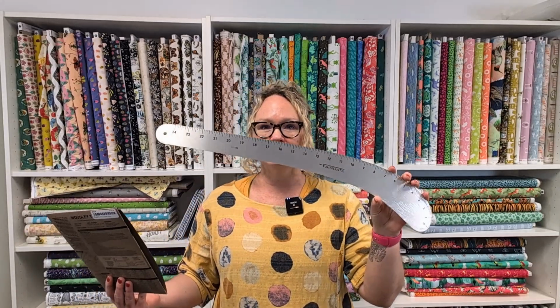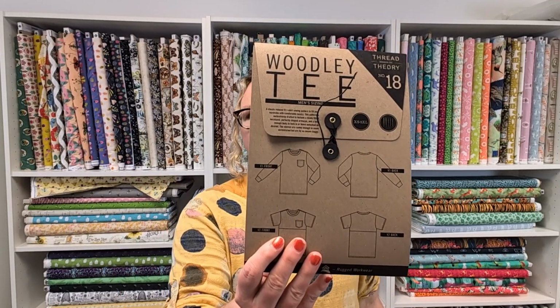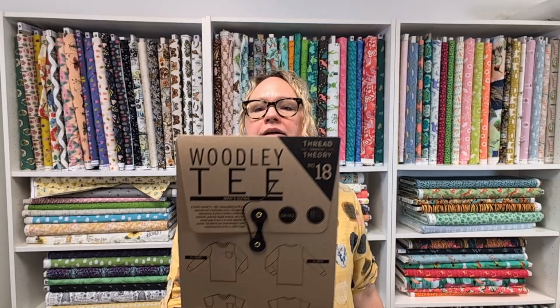And we did put another garment pattern alterations class on the schedule because the last one that's still coming up sold out right away. So April 5th at 10:30 is another session of this class. So this is the ruler that you'll need for the class. We did get these in a little while ago. And then the Woodley tee is the pattern. We have this both in the women's and the men's version. This one is the men's version.